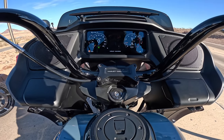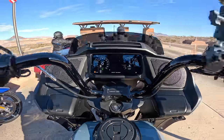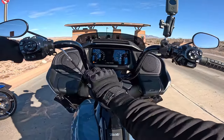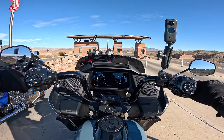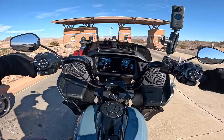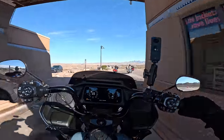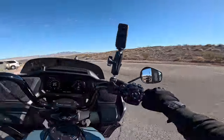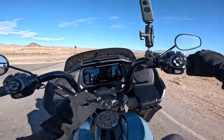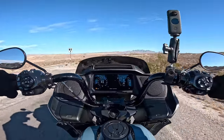And this TFT, let me tell you, I love it. Can't talk enough about it. I love that everything is there right in front of you. You're not looking down over here like regular gauges. But I will tell you guys, if I ever got this bike, I would definitely get the Road Glide CVO ST bar setup, which is the riser and the T-bar setup on this, without a doubt.